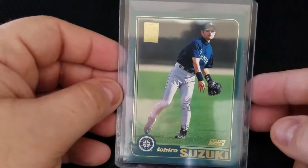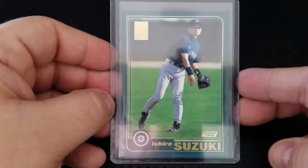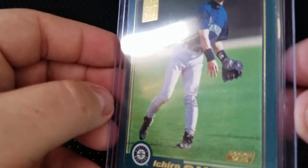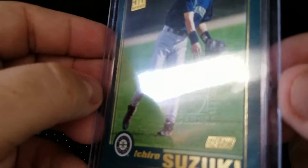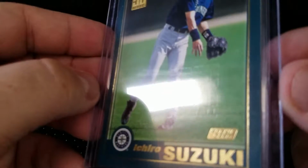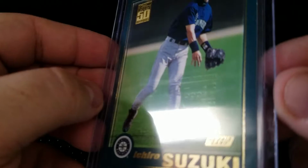These are rare cards. Like I said, just glancing at it, you can't even see it. You wouldn't even notice it at first. It's something that you really got to look at closely. If you tilt it, the lighting will show it really well. But these are rare cards. It seems like they're getting harder and harder to find, like a lot of his stuff once he hit the 3,000 hit mark.